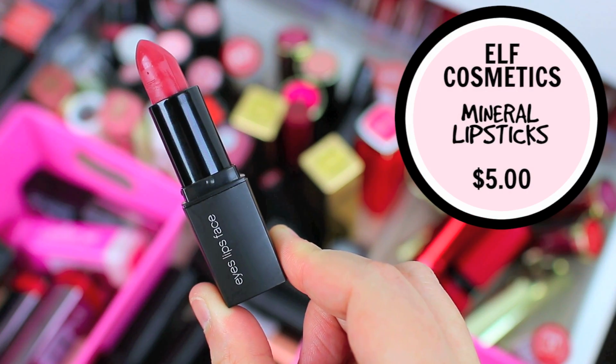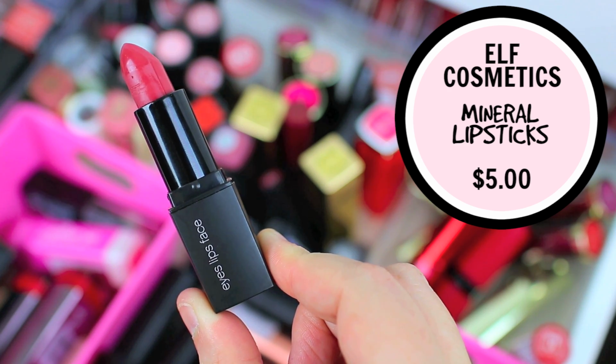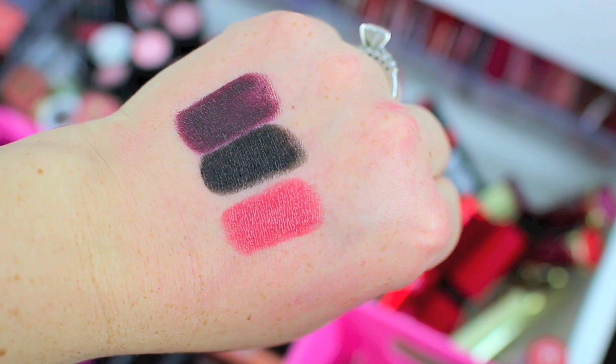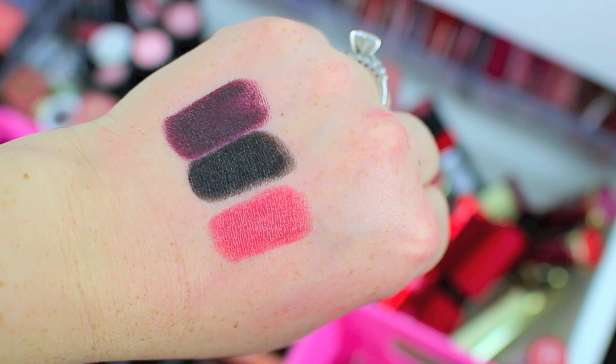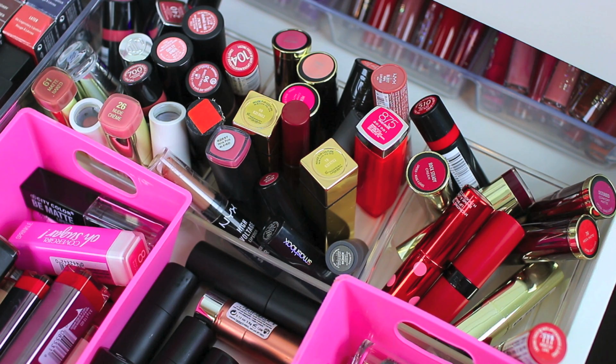Then I have the e.l.f. Mineral Lipstick in the shade Rich Raspberry. It's such a beautiful mid-tone pink, and I'm not a huge fan of this lip color right now, but I do kind of reach for it more so during the fall time, so I am going to hang on to this one as well. Actually, I just swatched it. I think I'm going to declutter it. I don't know. In my mind, I thought it was a little bit different. It is such a beautiful color, but I don't know that I'm going to get a ton of use out of it, so I'm going to pass it along to somebody else.